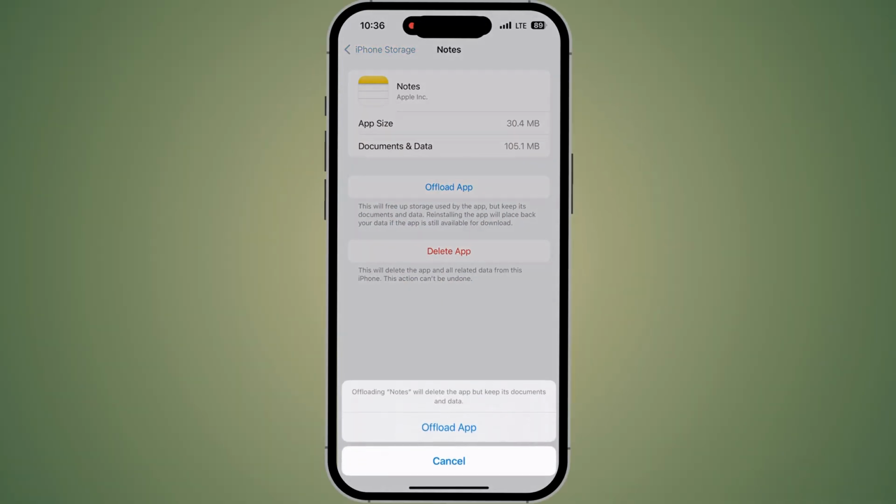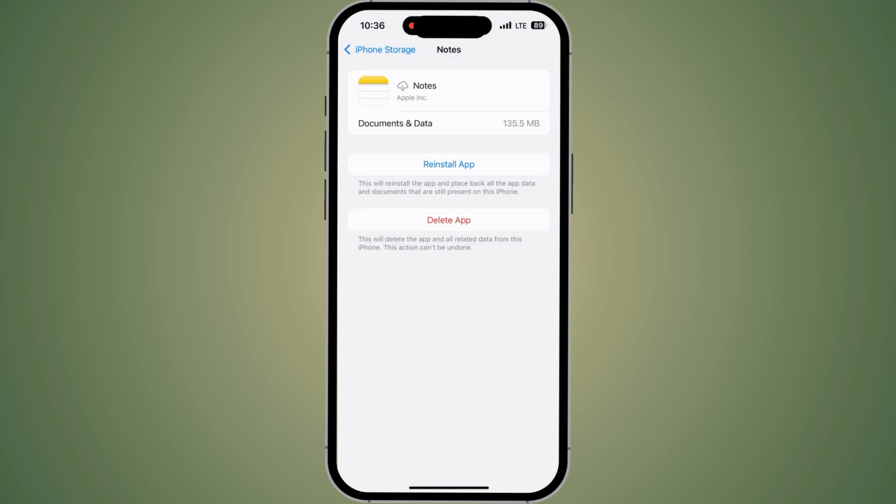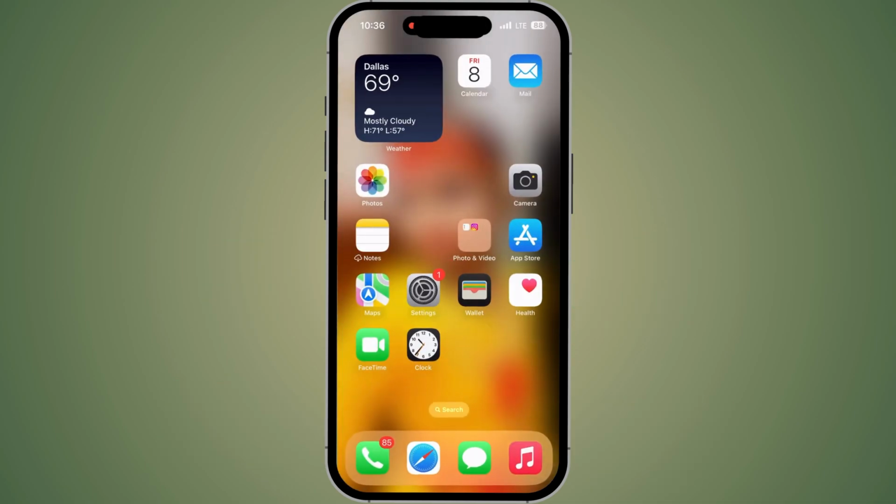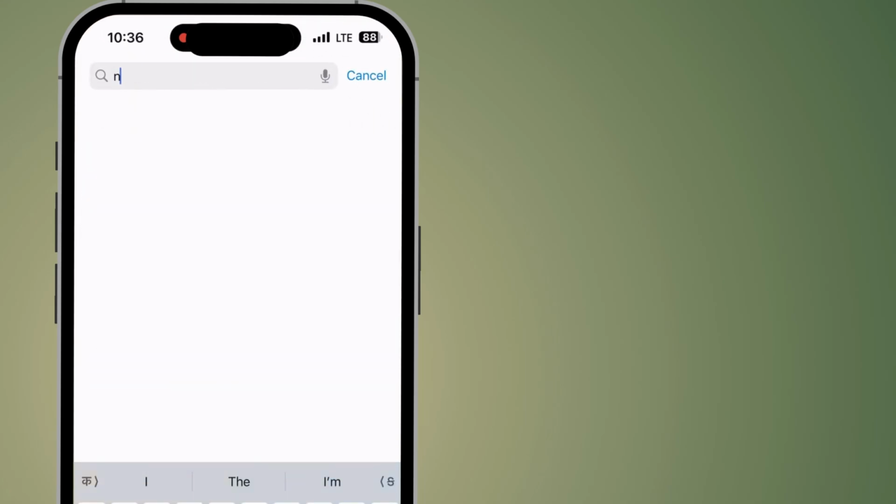This will free up storage used by the app, but keep its documents and data. Reinstalling the app will place back your data if the app is still available for download. That's it. Now, re-download Notes from the App Store.